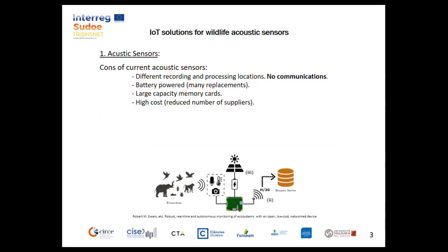I think at this time everybody more or less knows what an acoustic sensor is, and like Becky has said before, their limitations. The most important one is that the recording and data processing position or location isn't the same. It's necessary to go to the sensor and collect the SD card. To reduce the number of trips as much as possible, the batteries should have large capacity. Even so, you have to go regularly because the batteries must be replaced. Finally, of course, as the offer is reduced, they have a high cost.